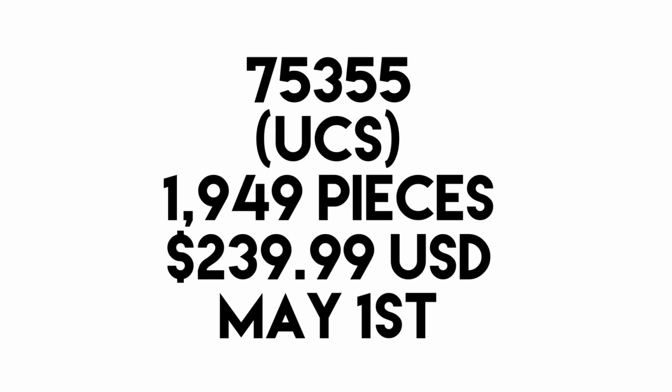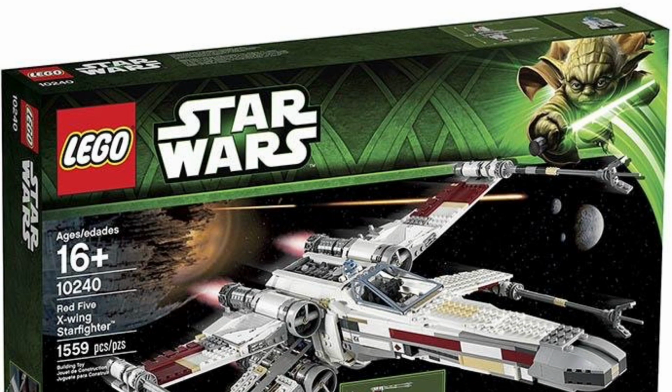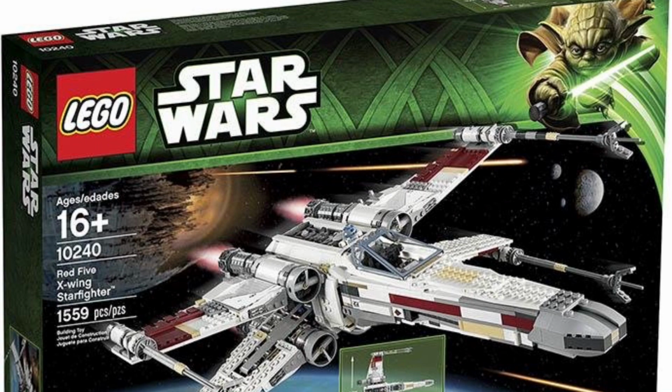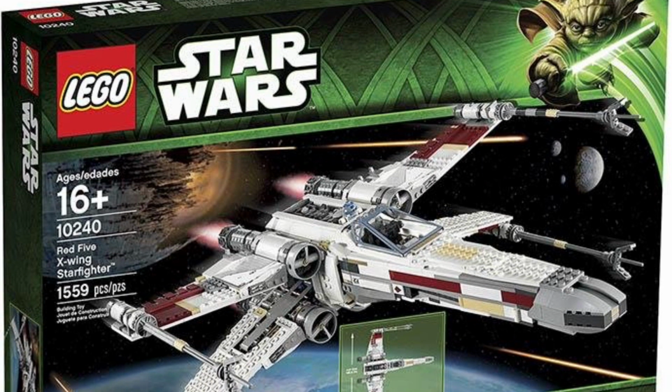I think it's either going to be a UCS X-Wing, a Red 5 one that is, or an ATST. I think I'm leaning more towards the X-Wing now. For 2013, when it was the 30th anniversary, they did that, and also they released the X-Wing polybag. Just a bit of evidence leading up to this one.